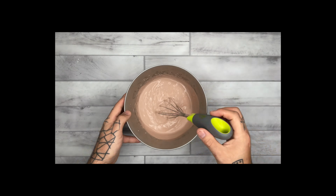Next up, we start our custard. For this, pour 200 milliliters of milk into a saucepan, then add another sachet of hot chocolate mix. Stir and heat until combined. Now, let's make another gelatin mix for the custard. Put in the microwave for about 10 seconds and set aside, and let's continue with the custard mix.